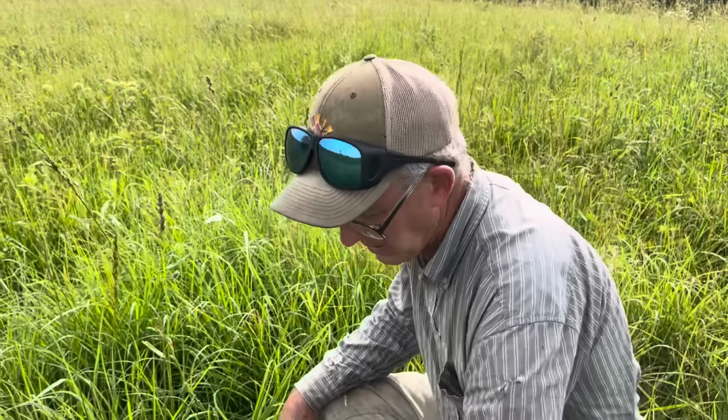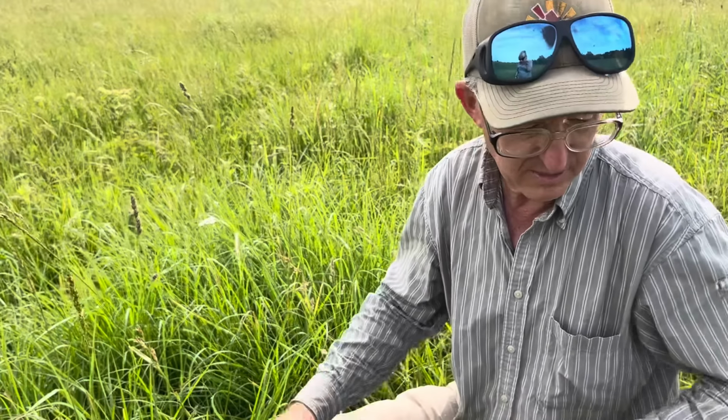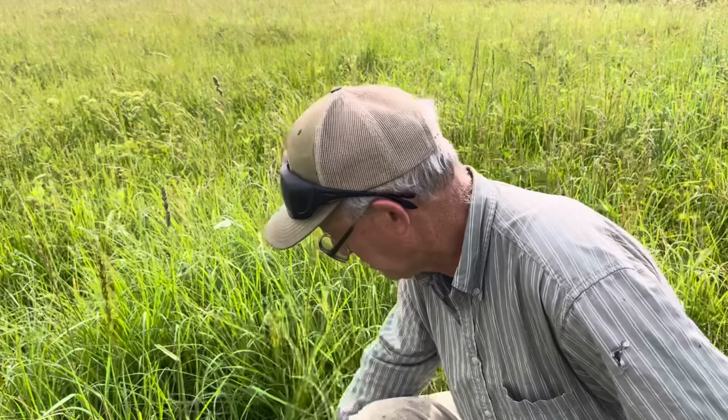The fescue is getting more mature. It's not as tender. I mean, that bluestem just pulls off there like spaghetti. It's really, really tender. And the animals will seek that out, and then they'll come back and they'll graze some of the other. And trample it. And trample it, yep. Good stuff.